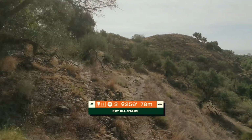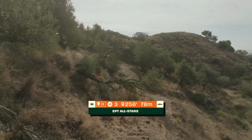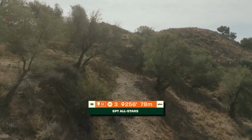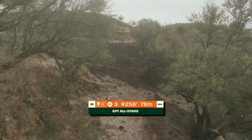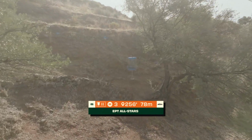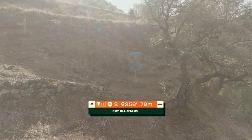78-meter par 3, a slightly flatter fairway, let's say. Of course, with a significant slope left to right, not looking flat at all, but in terms of altitude from the tee to the basket, not as severe as some of the other holes. You see this late gap to contend with between the trees. A lot of players will also opt to go up and around with the hyzer line, try to crash into the hill almost perpendicular with that late hyzer fade.